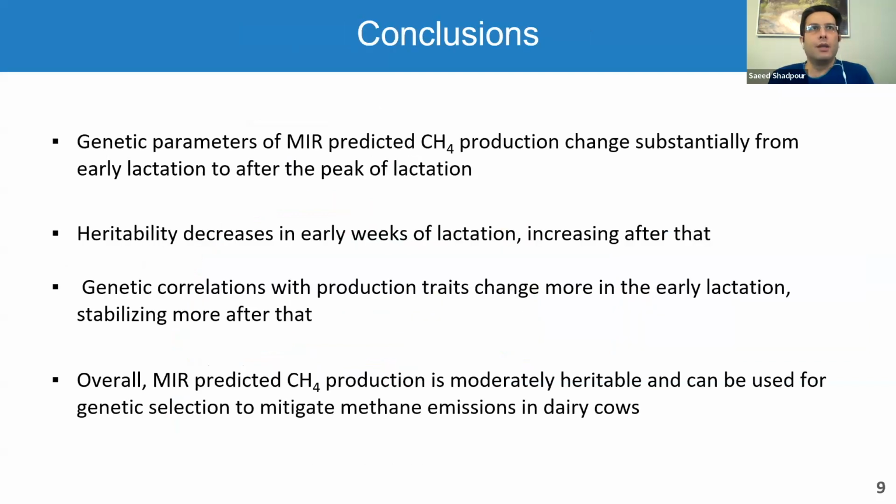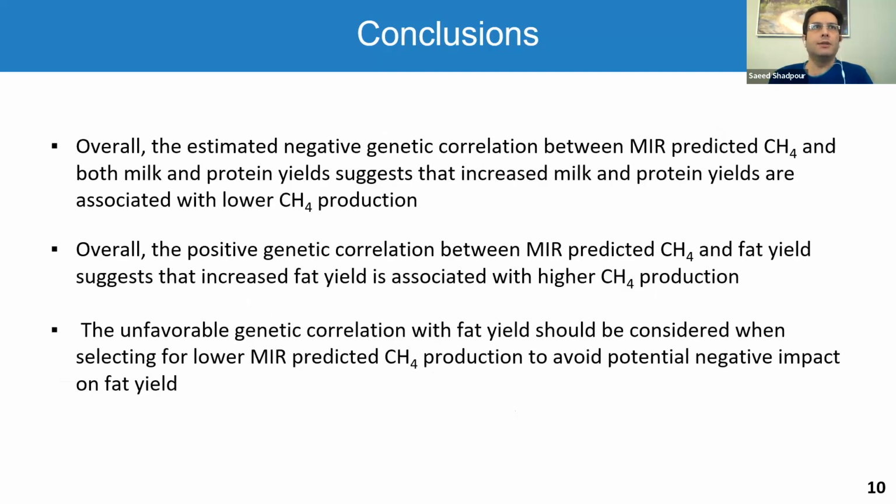Next slide, please. Based on the results of this research, we can conclude that genetic parameters of mid-infrared predicted methane production changed substantially from early lactation to after the peak of lactation. Heritability decreases in early weeks of lactation, increasing after that. Genetic correlation with production traits changes more in early lactation, stabilizing more after that. Overall, mid-infrared predicted methane production is moderately heritable and can be used for genetic selection to mitigate methane emissions in dairy cattle. Next slide, please.